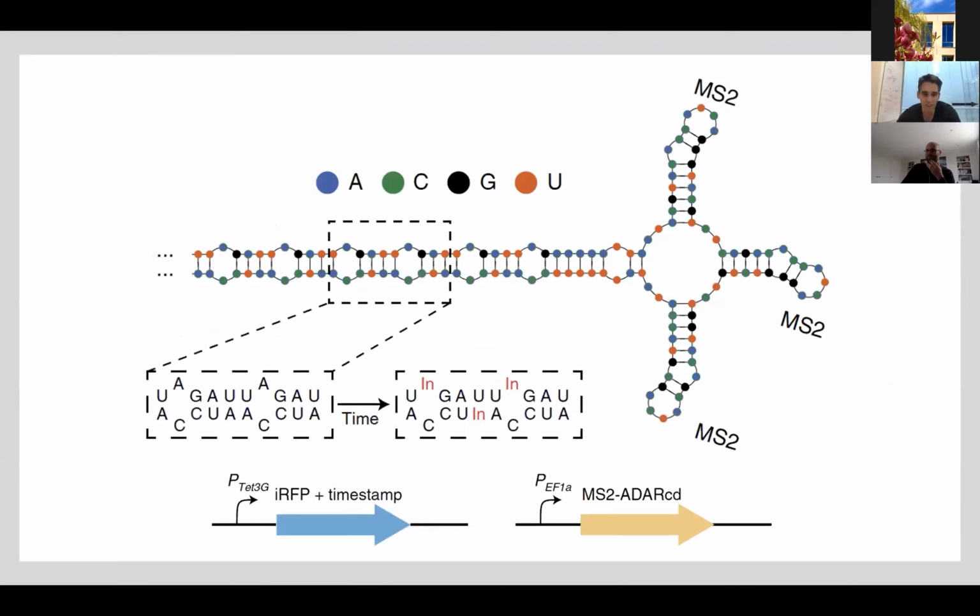And so this is the kind of experimental system. You have an RNA and you stick this thing into your RNA, and basically what you can see is that it's a very AT-rich sequence with some mismatches, because ADAR really likes these mismatches, and then it has these MS2 loops on the end, which are where the ADARs will attach.